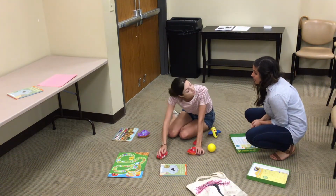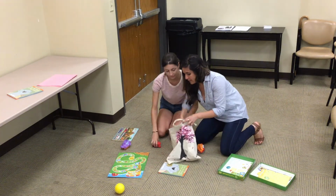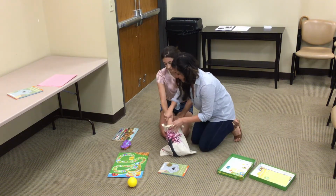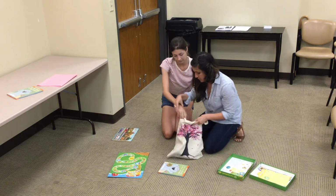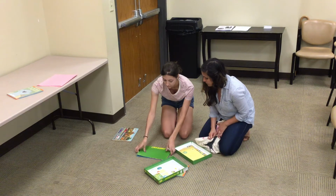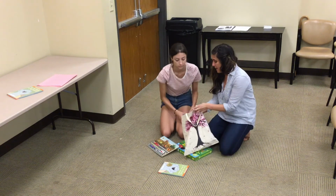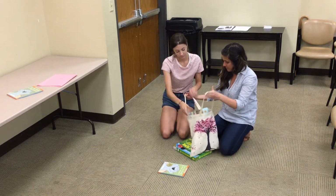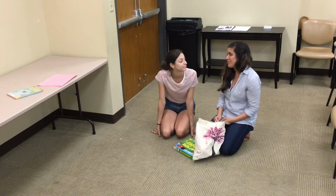Hey Molly, right now we're gonna clean up and then go to bed. I don't wanna clean up. We can clean up together. Put in. Nice cleaning. Let's keep going. We have to clean everything up. Look, it goes in here. Good job cleaning. Top on. In the back. Thanks for following directions. You cleaned up. Now we can go read your favorite book and go to bed. Let's go.